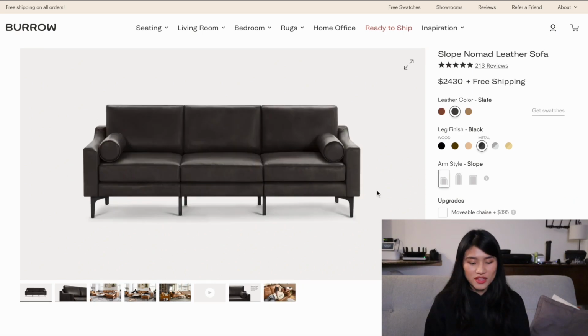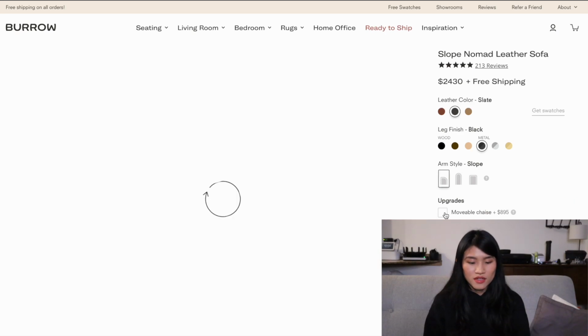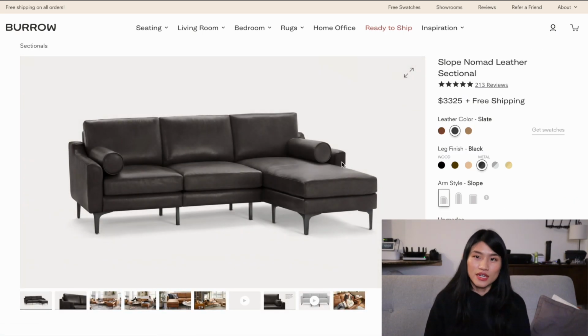They did mention that it was going to patina. So patina means that the leather is getting darker. The thing I don't like about patina is that it shows age. And I want my home to look as pristine as it possibly can for a long time.